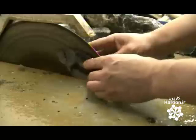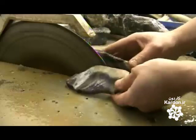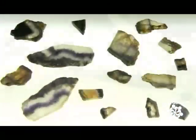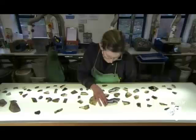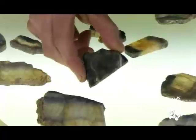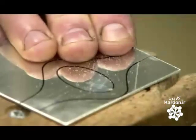To supply jewelry makers, the mine workshop saws stones into slices using a diamond-edge saw. At the jewelry workshop, a gemologist examines the slices on a light box to highlight the coloring and any flaws. This helps determine which parts of the slice will yield the most striking gemstones.